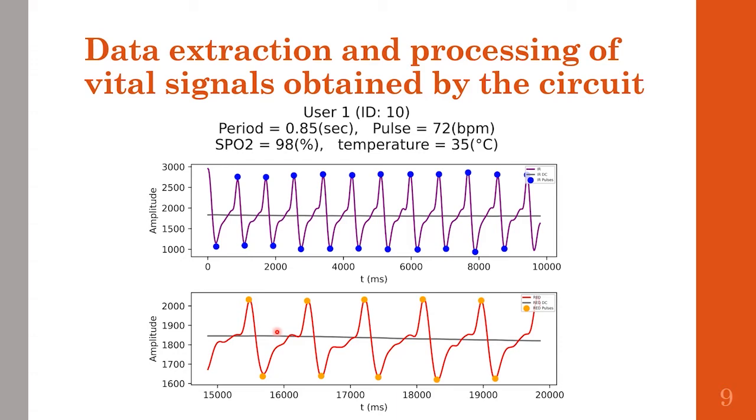The heartbeat rate can then be calculated by correctly identifying the extrema of the PPG signal in a given time window, using a 3-point algorithm. In the specific example shown, the pulse rate is 72 pulses per minute, and the oxygen concentration in blood, SpO2, was estimated to be 98%. The temperature measured at the fingertip was 35 degrees Celsius.